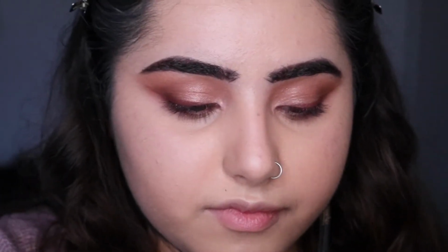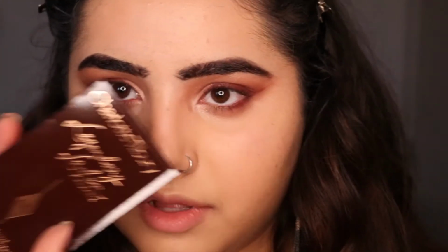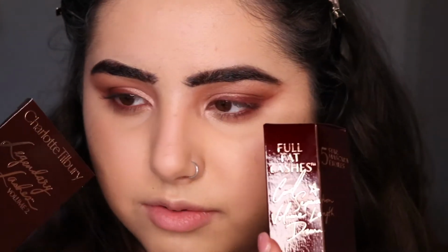Okay. Wow. I love this, but I have a tiny part of me that wants to just go in with black eyeliner, but I'm not going to, because this is just a Charlotte Tilbury look, okay? Okay, I have two of her mascaras. I have a sample of the Legendary Lashes Volume 2, and then I also have Full Fat Lashes, but I don't know which one I want to use.